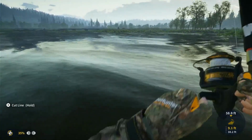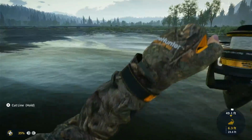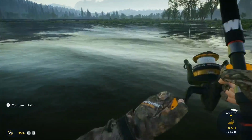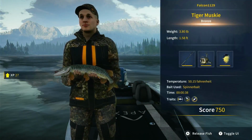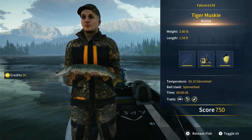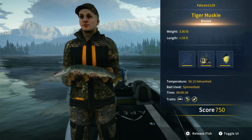4 casts, 4 fish, right in a row. Awesome. It's just one right after another. Just one cast, catch a fish. Next cast, catch a fish. So again, another muskie here. Another tiger muskie. Yes, we do. 3 pounds, 80 ounces. Nice one.